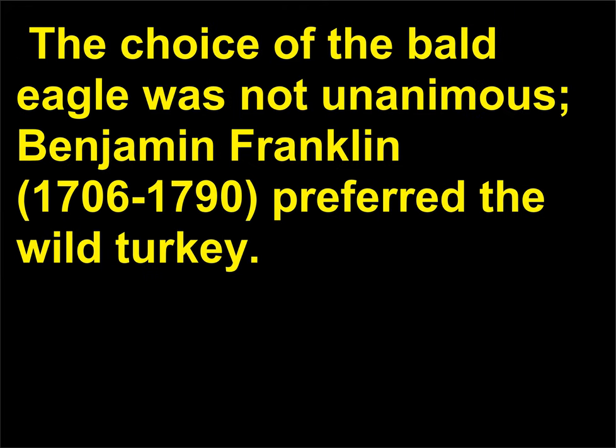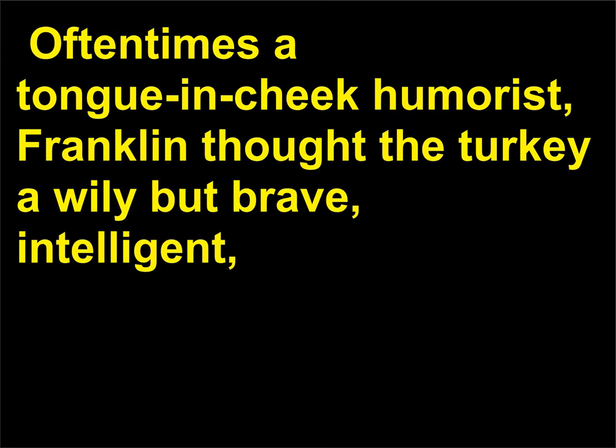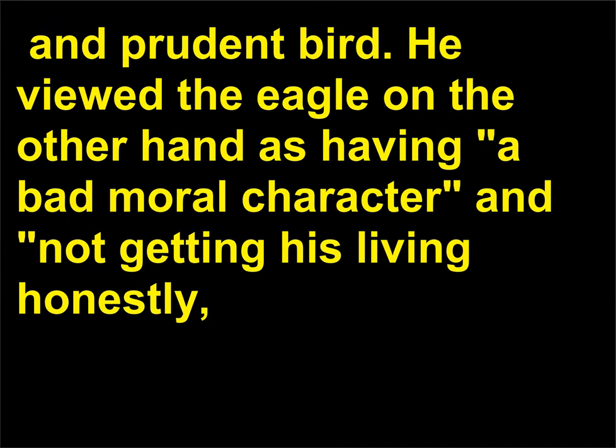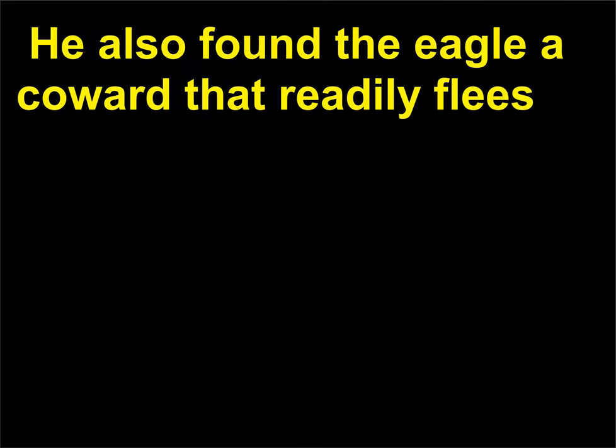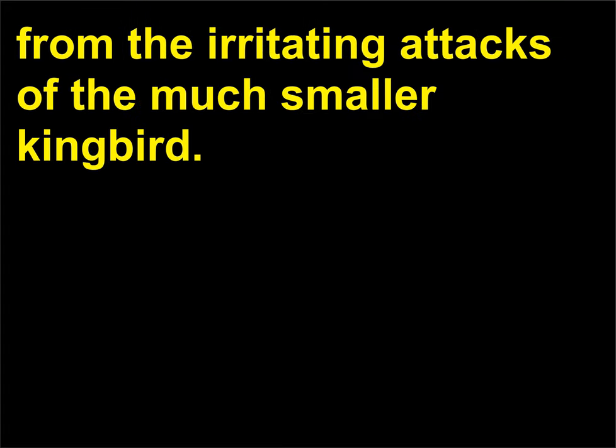The choice of the bald eagle was not unanimous. Benjamin Franklin, 1706 to 1790, preferred the wild turkey. Oftentimes a tongue-in-cheek humorist, Franklin thought the turkey a wily but brave, intelligent, and prudent bird. He viewed the eagle, on the other hand, as having a bad moral character and not getting his living honestly, preferring instead to steal fish from hard-working fish hawks. He also found the eagle a coward that readily flees from the irritating attacks of the much smaller kingbird.